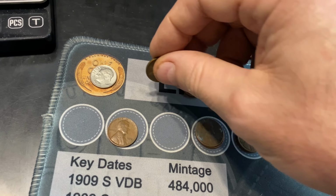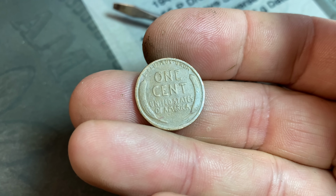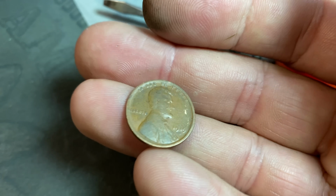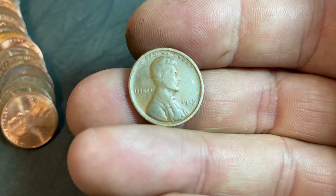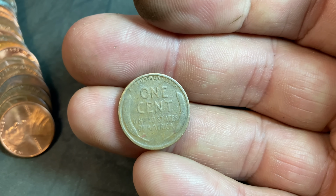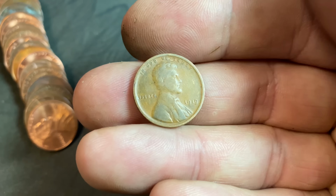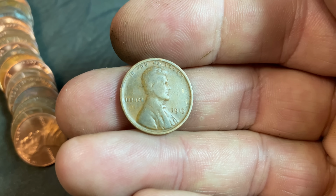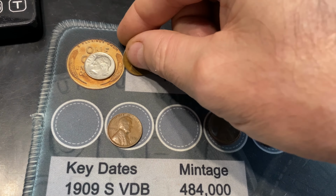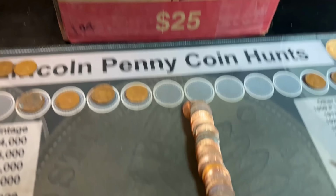1929 Philadelphia. And then, will it be old? It is, and it's in decent shape. 1919. We don't need a 1919 at all, but that's in pretty good shape considering its age. Obviously, it's worn on the high points, but still looks fantastic. A 1929 and a 1919 in the second roll of the second box.